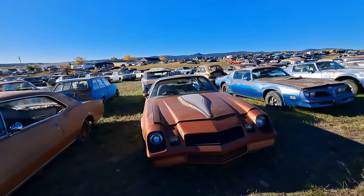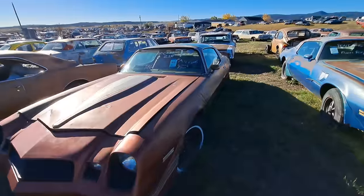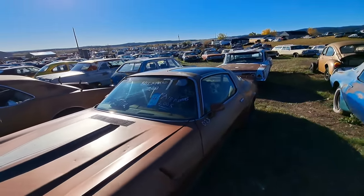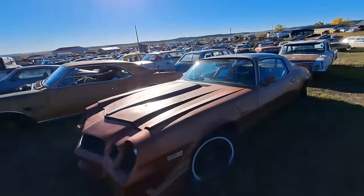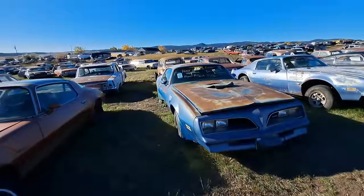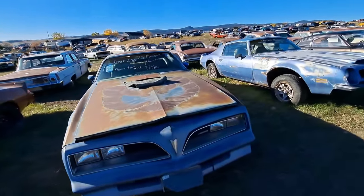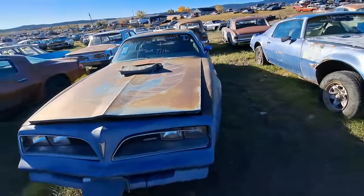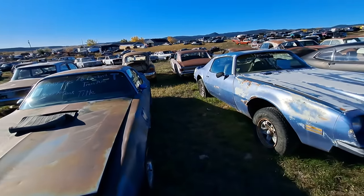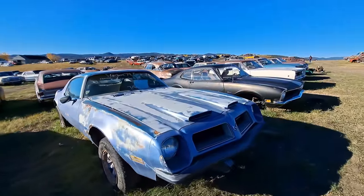Here's an 80 Camaro with T-tops on it. Looks like something you'd see in a Joe Dirt movie. Here's a 78 Firebird. Looks pretty solid and straight. Not a bad body on that one. 74 Firebird Formula. Notice the hood scoops.